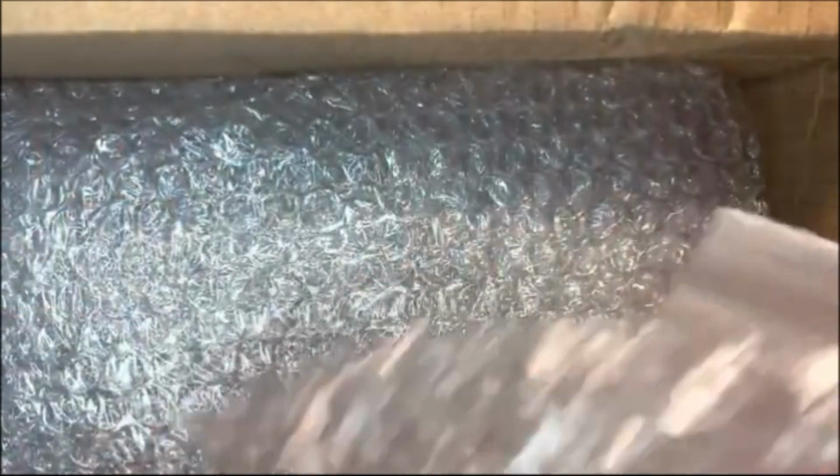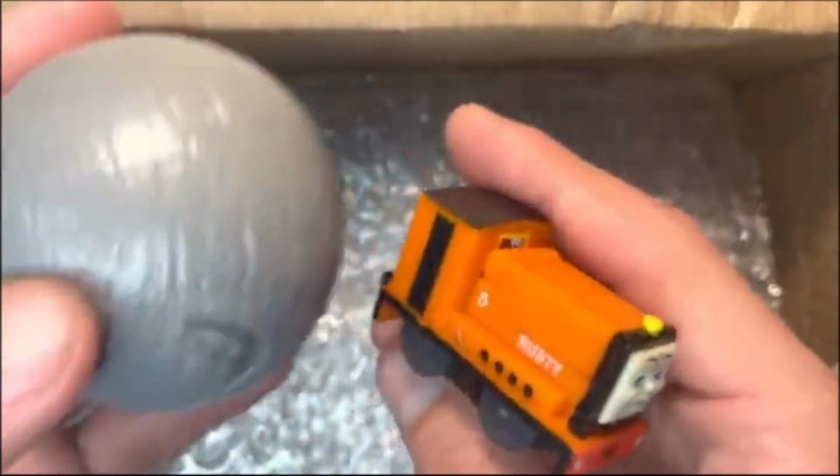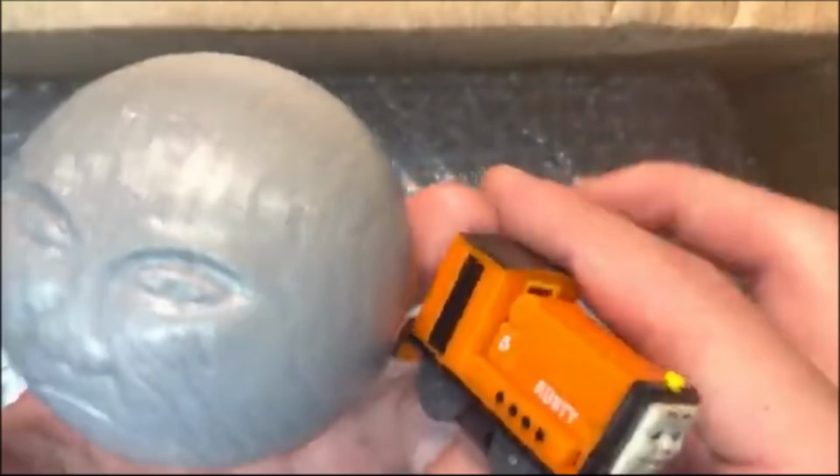But there seems to be some more in here. What is... No way. No way. Are you serious? Boulder. We have Boulder and Rusty. Boulder and Rusty. This is perfect. This is amazing. No way.